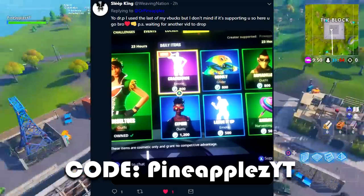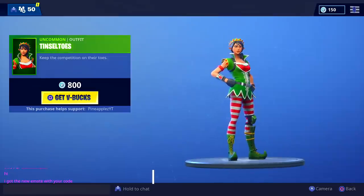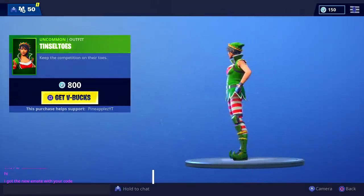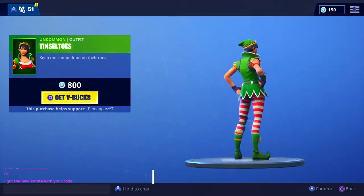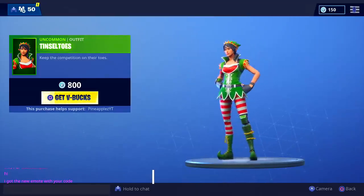So we'll start the video out by talking about the new skin. It's actually called Tinseltoes, and it looks a lot like an elf. That's what it looks like to me, a female elf, and I'm envisioning this is probably a part of the codename elf set. We should probably see the male version of this elf come out in the coming days. It is Christmas very soon, nonetheless, in 5 days.